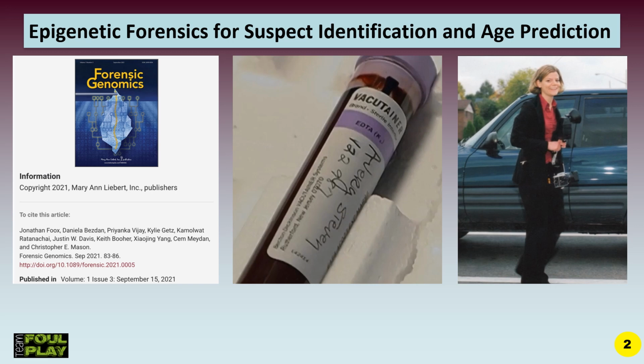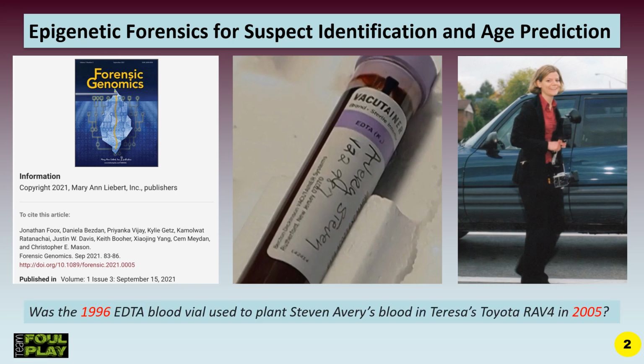So the authors of this paper asked a very simple question. And that question was, the 1996 EDTA blood vial, was that particular vial used to plant Steven Avery's blood in Teresa's Toyota RAV4 in 2005? So there was a suggestion by Steven's defense team at that time, Strang and Buting, that law enforcement had taken the 1996 EDTA blood vial and they used some of the blood to plant inside Teresa's Toyota RAV4.